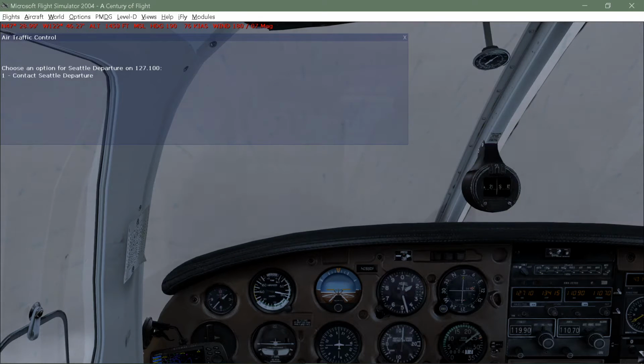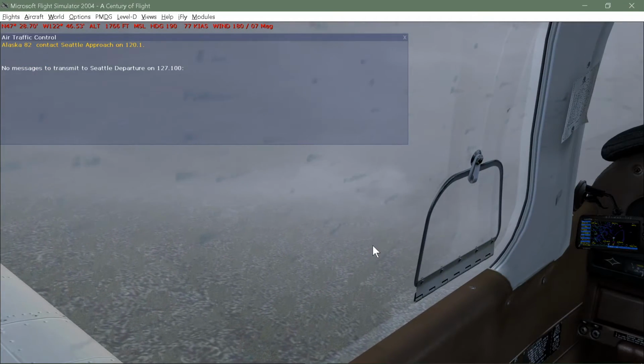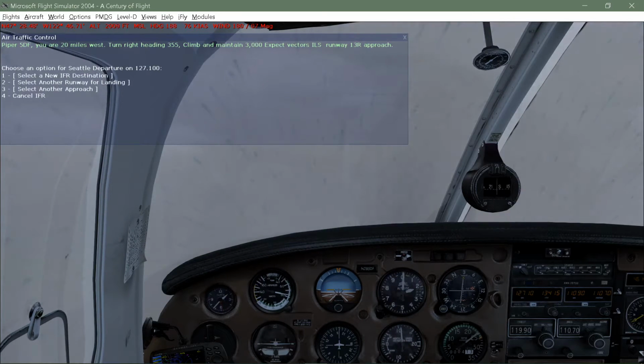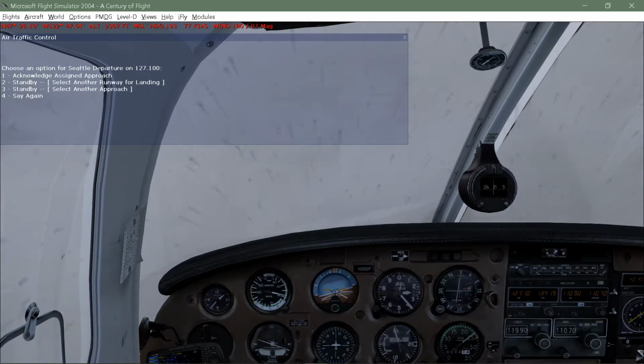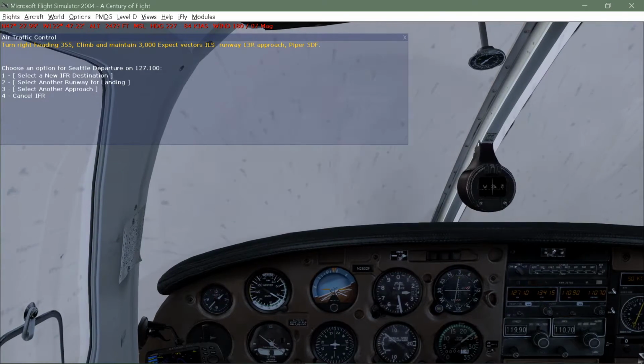Seattle departure, Piper 5 Delta Foxtrot is climbing through 1500 for 3000, headed to Boeing Field, IFR. Alaska 82, contact Seattle approach on 120.1. Piper November 285 Delta Foxtrot, Seattle departure, roger. Current altimeter 2974. Piper 5 Delta Foxtrot, you are 20 miles west. Turn right heading 355, climb and maintain 3000. Expect vectors ILS, runway 13 right approach. Going to 120.1, Alaska 82. Turn right heading 355, climb and maintain 3000. Expect vectors ILS, runway 13 right approach, Piper 5 Delta Foxtrot.